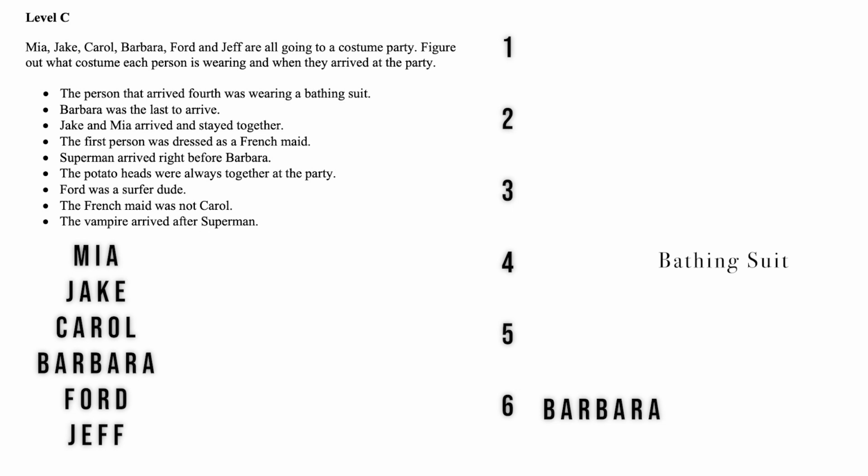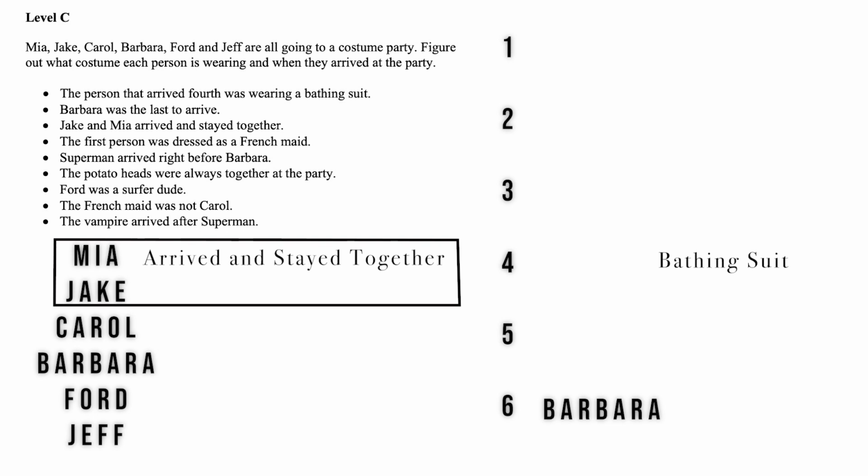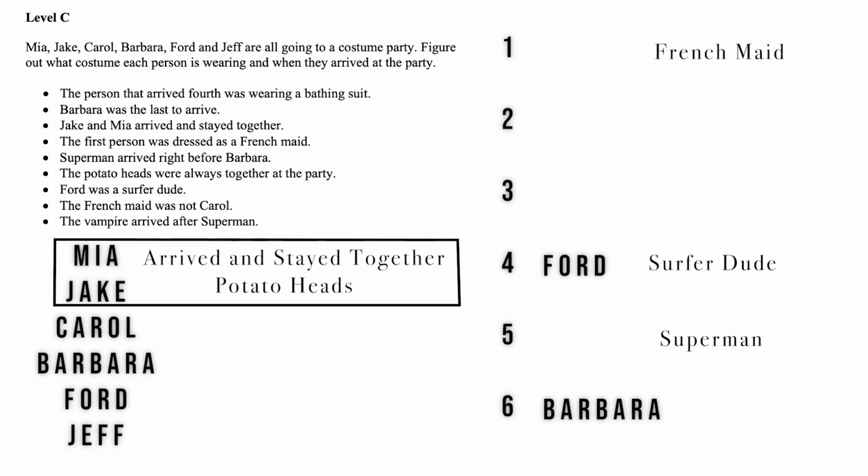Jake and Mia arrived and stayed together, so we're going to have Jake and Mia together. The first person was dressed as a French maid. Superman arrived right before Barbara. The potato heads were always together at the party, so we know that's going to be Jake and Mia. Ford was a surfer dude. So I think Ford is going to be this person because he's wearing a bathing suit.